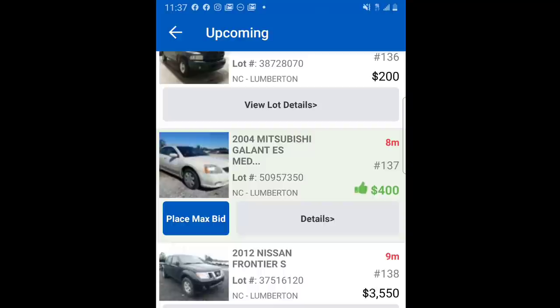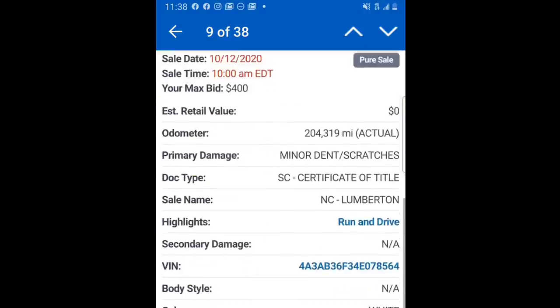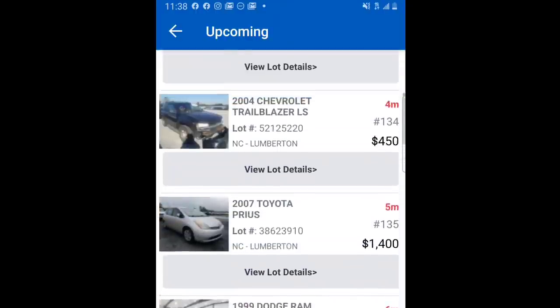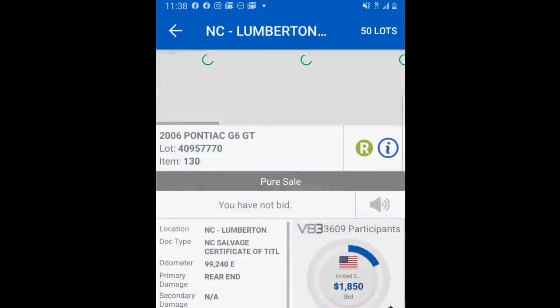All right, guys, you see what it is. I'm up to $400 before it even gets on the block. I'm overpaying right now. I know that I am. The retail value on this thing ain't much, you know, but it is a clean title. But somebody's trying to bid me up. And I am kind of looking at that Dodge Ram, but let's go back to the auction.